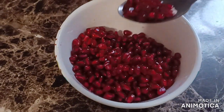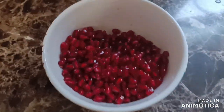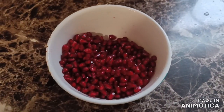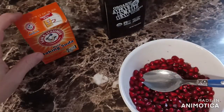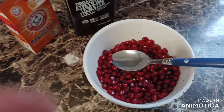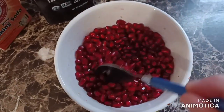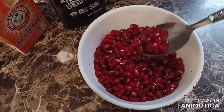I did read online there's a way to sweeten them a little bit more. I read you can add baking soda and some honey or agave, which I did. Gave this a taste, and don't recommend doing this. It gives them a fizzy taste. Kind of tastes like one of those soda candies. I'd say, yeah, it's interesting.